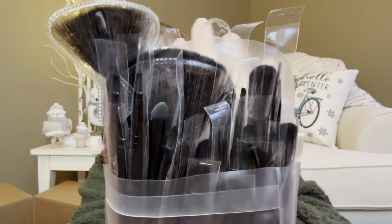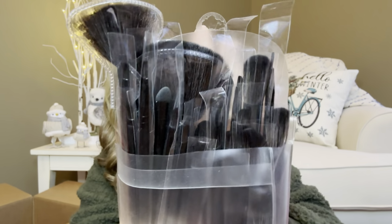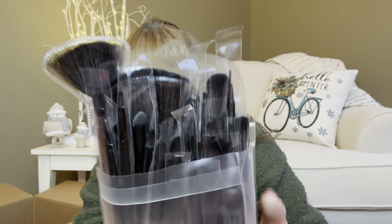Let me see if I can pull this whole handful. Well, I'm not going to pull them all out of the wrappers, because some of these I might put in some future giveaways. But look at all those brushes in there. I have to guess there's about 20 different brushes there. Not too shabby, right? Wow, I'm pretty impressed with that. Even if you got this on Temu, this many brushes, it probably cost you at least like $7, I have to guess.